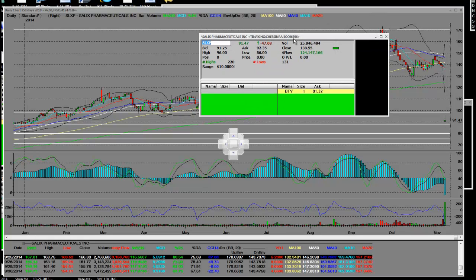SLXP and biotech. People don't know how to trade biotech. This is what happens. Everything about this stock, there's a lot of them that do the same thing in the same sector. So the money flow is $124 million. So you have big, big, big volume, 25 million shares on SLXP that you don't ever see.